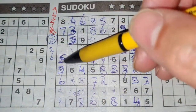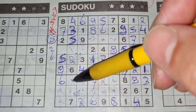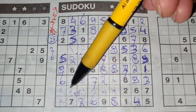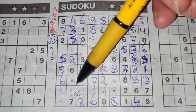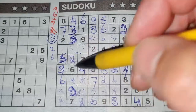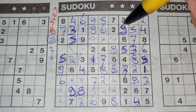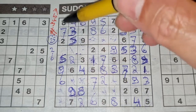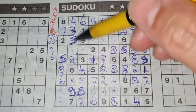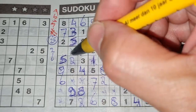9 in this third column, 9 in the first column. So the column between the second column, the only two places for the 9 should be here or there. We see there 9, no 9 there. 9 should be there, and I've eliminated the 8. So the 8 goes there. Alright. So we have 8 in this column, 8 in the third column. So the column between the second column, the only place for the 8 should be there.